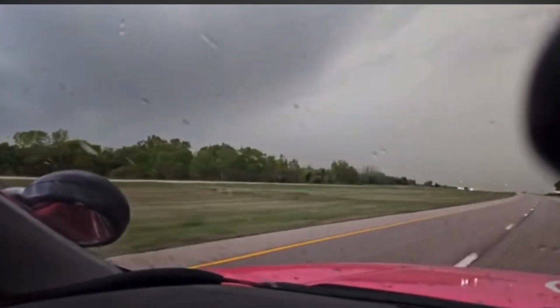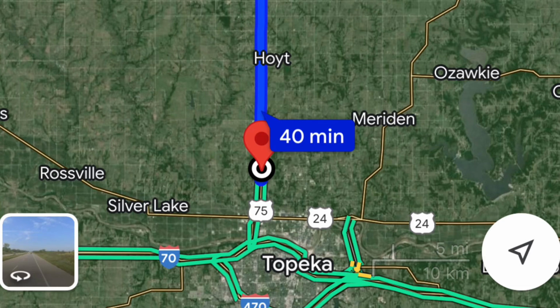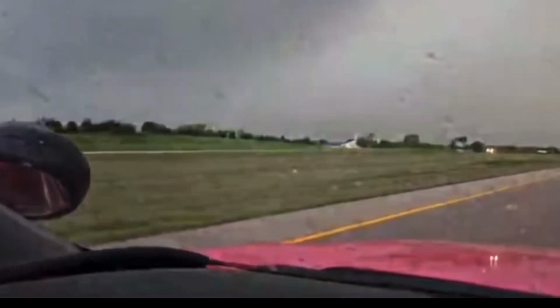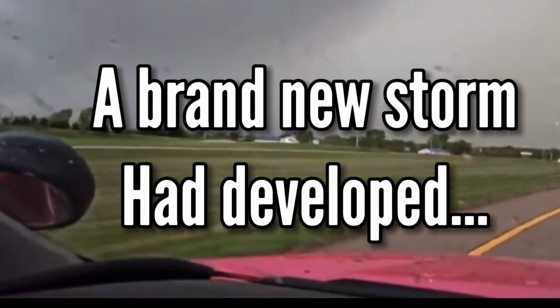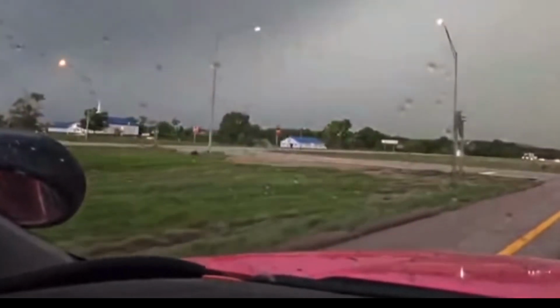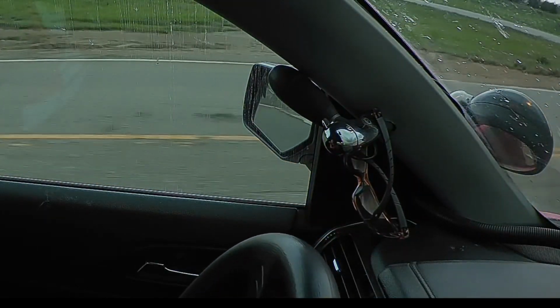So I was chasing the storm that just hit Westmoreland. I was heading north for the intercept, and then this happened. The National Weather Service issued a tornado warning just to my west, and now I had to figure out where the hell I was going to go. Okay, we got to find a better spot here.